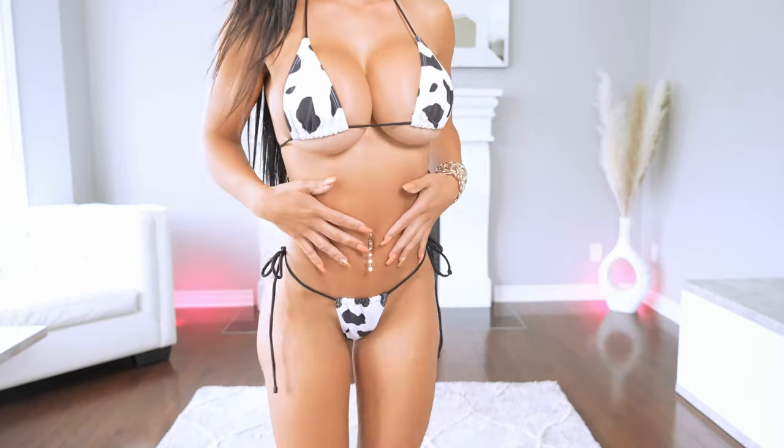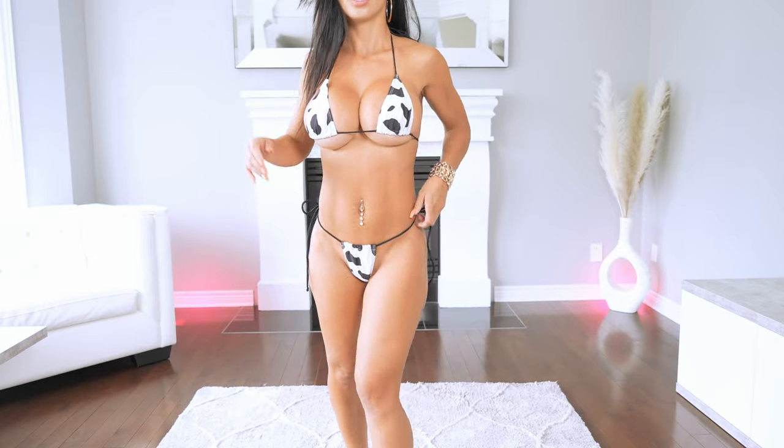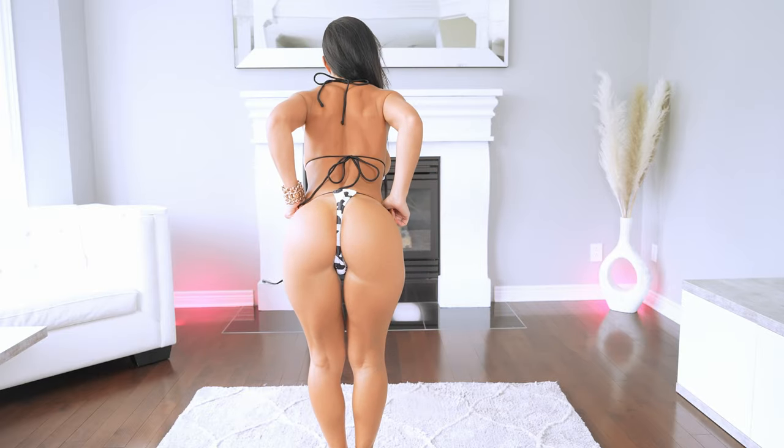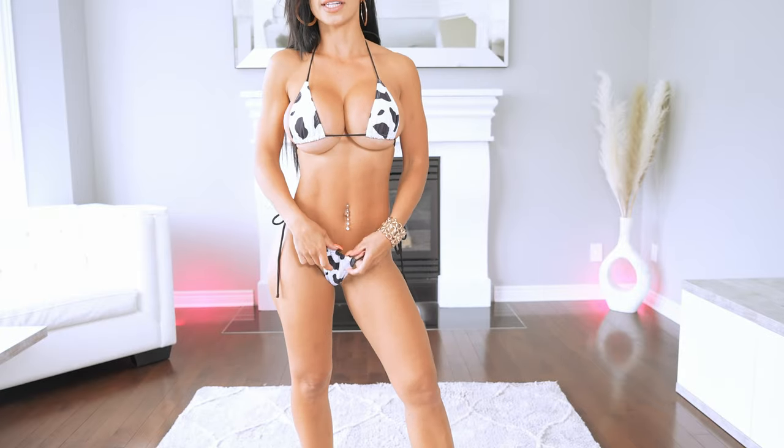I received this one from Amazon as well, but I know there's a few companies that do sell this specific bikini. It's very stretchy. You can adjust it from every angle that you want. So there's no specific size to this. It's really just a one size fits all.